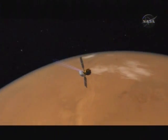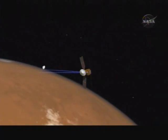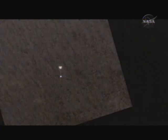We'll give you an idea how this image was taken. What you see here is MRO coming in orbit. The view angle shown by that box is actually the camera angle as well as our UHF radio. And it's following Phoenix into the orbit, and that went very fast, but it fades to our image of the lander coming through the atmosphere. So this was quite an engineering feat.